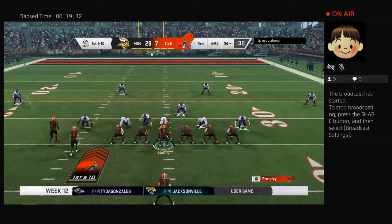Get in the weight room. Check 26, check 26.